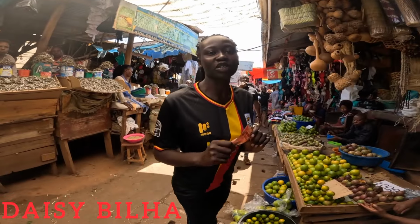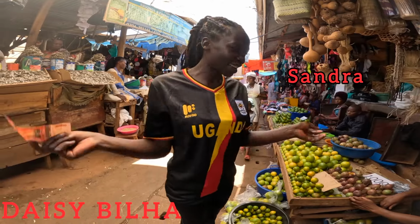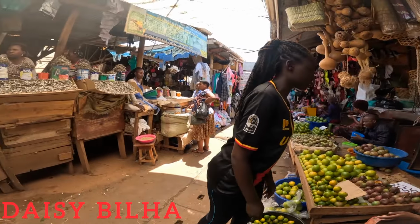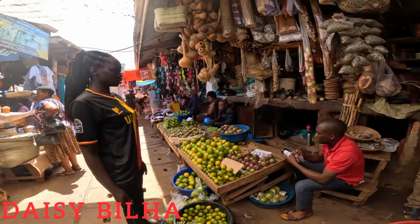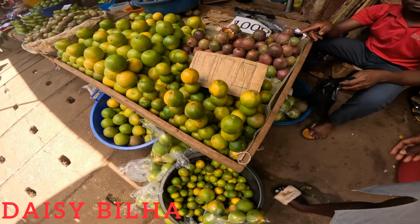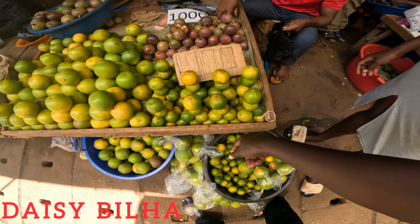So guys, the first thing that you are going to buy is this one. They call it mangata, but us in Kenya we call it, what is it called? I forget the name. So we buy for 1,000 Ugandan shillings. And this one, for 1,000 each. For 2,000, of course. So this one, guys. How much are you selling? It's down to 1,000, right? So this one you call Sandra, guys, but they call it something else.